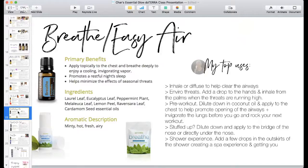If you're stuffed up, you can dilute it down and apply it to the bridge of your nose, or you can fill a sink with hot water and add a couple drops of Breathe to it, then put a towel over your head to create a vapor and steam, kind of like a sauna, if you will, and then just take some deep inhales of Breathe before removing the towel from your head. That will really help with congestion too.